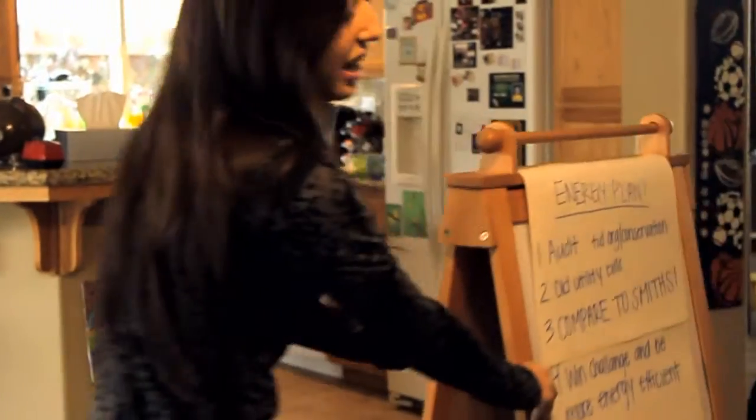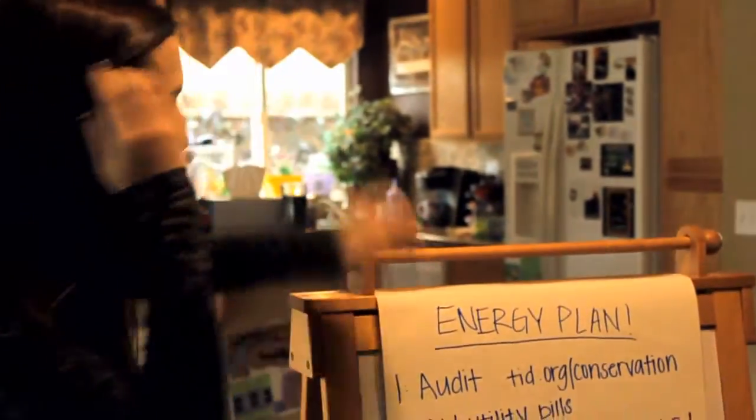Here, guys, we need to be more energy efficient. Here's the plan, guys. Energy plan. First, we're gonna have to get an audit. The audit is gonna help us see how much energy we're using in our home. Okay, where can we do this?